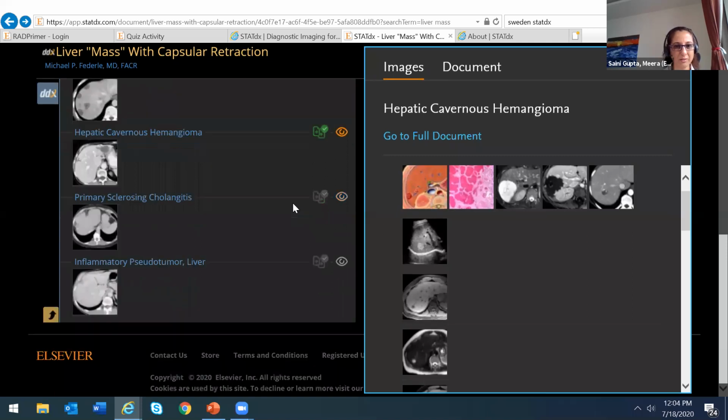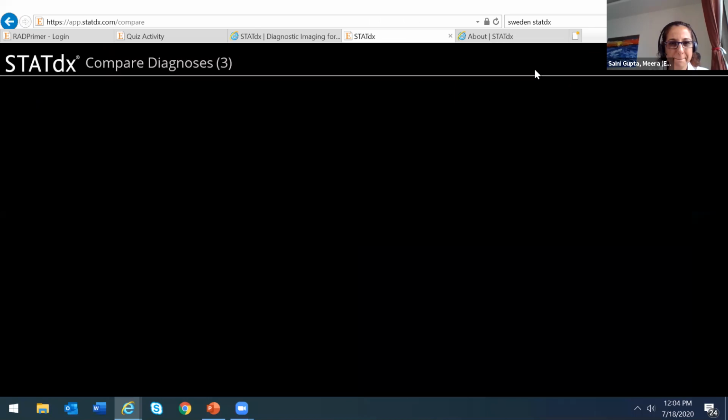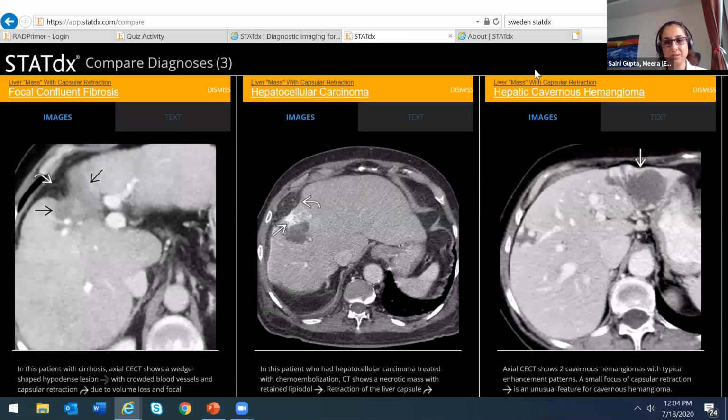So I've done reviewing all the lists, the diagnosis, and I think that I want to narrow down my search to 3. So that's where I use the compare feature. I've picked the 3 that I think are the right candidates, and I hit the compare. And now this is a really powerful feature of STATdx. It gives all the 3 diagnoses side by side.